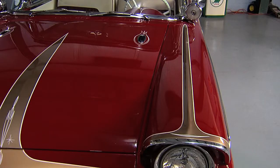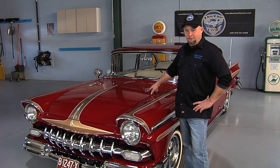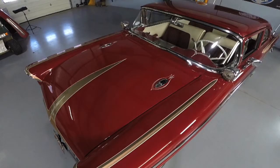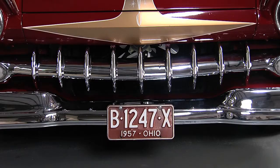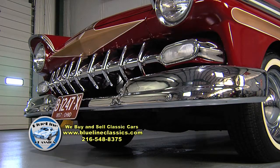You notice there's a lot of custom features on this car. The hood, these are actually Buick portholes. You see them on the side of the Buicks from the 50s and 60s and early 70s. You can look across the front of the car. It's just loaded with chrome. You'll see it's got a 54 Chevy grille with added scallops to it. Just kind of adds to the customization of the car.